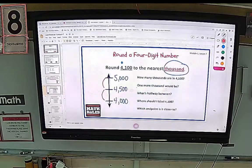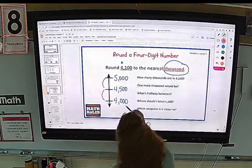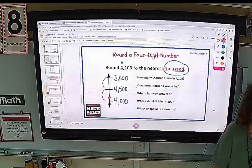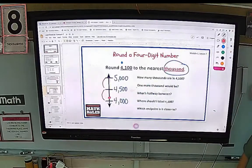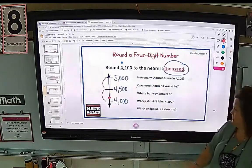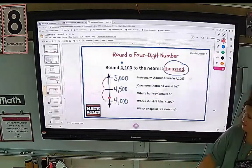So you think this would be 4,100, 4,000, 4,500, 5,000. About where would that go on the number line? I'm looking at lots of number lines here, and let me show you what almost everybody in the room has. Okay? Right about there. A little above 4,000, which would make sense. So, is this dot closer to 4,000 or is it closer to 5,000, Gage? 4,000. It's definitely closer to 4,000.